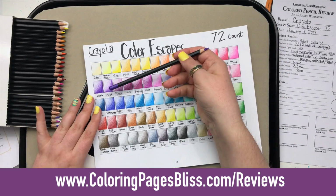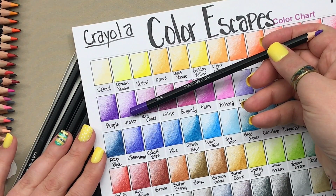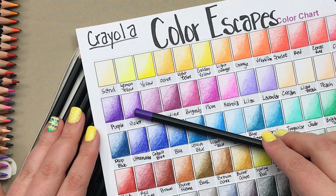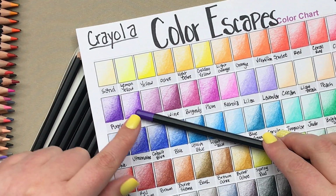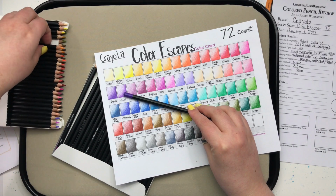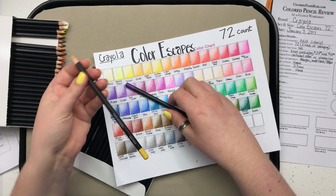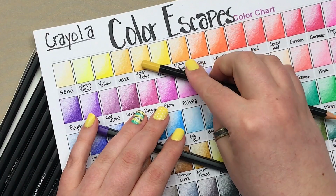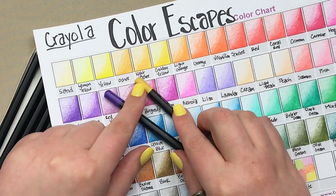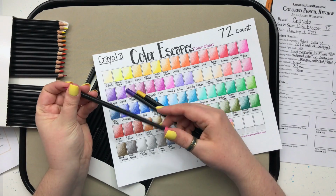So if we look at the violet, we should match pretty good. Overall, what I found is the colors are a little bit off. As you can see here, the violet looks just a little lighter than what the swatch here is. Let's look at another one. I'll just randomly grab a couple and we'll look. This is light ochre. It's pretty close, but again, I would say it's just a little bit off, but it's not too bad. I've seen worse.